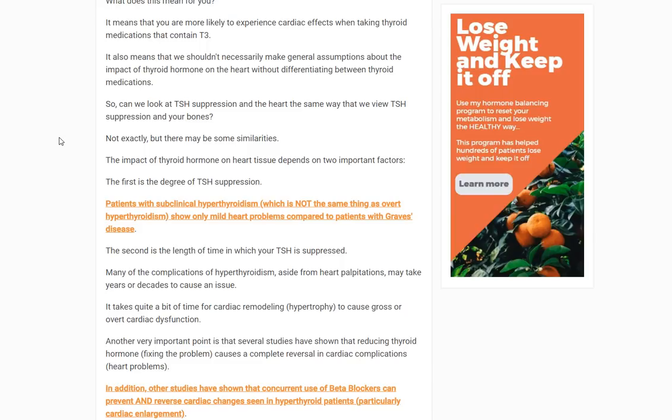Now, is there some way to block that? And the answer is potentially yes. Now, if we look at the way that thyroid hormone activates the heart, it looks like it's causing a potentiation of the way that your cells respond to adrenaline. Okay, so that seems to be one of the mechanisms by which the effects of T3 take hold on the heart. Now, what we can do though is we can take advantage of one of the therapies.